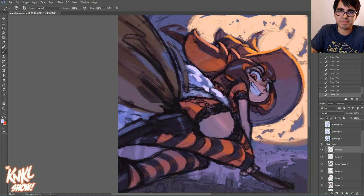I'm really liking the way this petticoat's looking. This is really fun. I love drawing petticoats. And see how I'm suggesting it. I'm just suggesting it with the colors and not drawing every single little line in there.